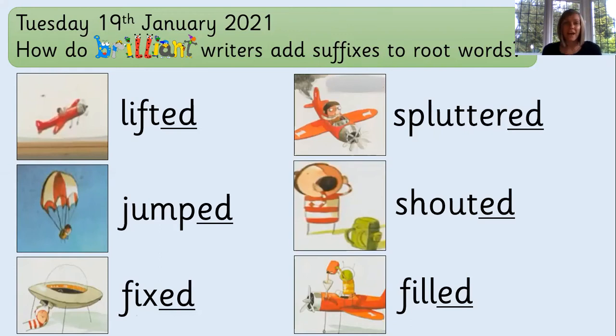Do you have these words written in your book? So you started with the word lift, and then you had to change it to lifted. You would have started with the word jump and changed it to the word jumped. Started with the word fix and added your ED to say fixed. Well done. You would have had the word splutter and then changed it to spluttered. Shout changes to shouted, and fill would have changed to filled.